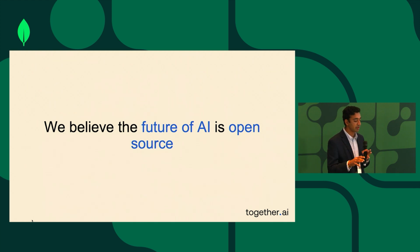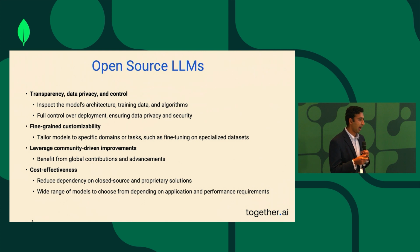And so that's why, as I mentioned, with these more advanced techniques, we at Together believe that the future of AI is open source, because you need the fine-grained customizability of these models to improve your RAG pipeline, to move beyond that phase one that I illustrated of just using vanilla open source models. Specifically for enterprises and financial institutions, you need data privacy and control. You need full control over the deployment. You need to know what the model is trained on.